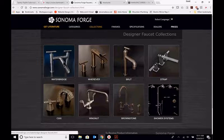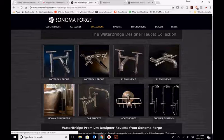The different collections, the two most popular collections that we sell in our market are going to be the Waterbridge collection and the Brute collection. So we'll look at the Waterbridge real quick. And then when you click on Waterbridge, what you'll have is the different styles that are available and the different products that are available.